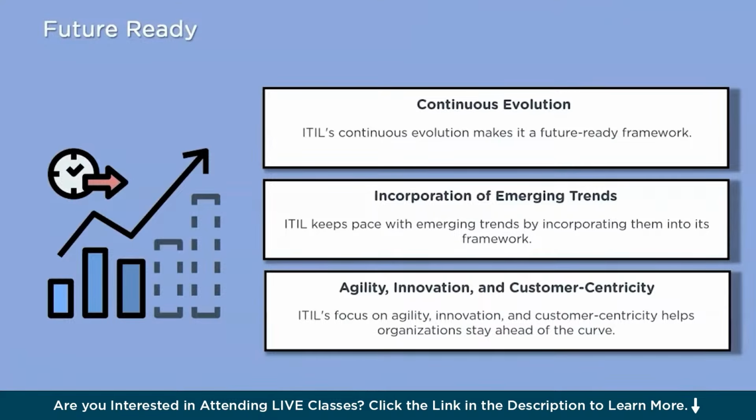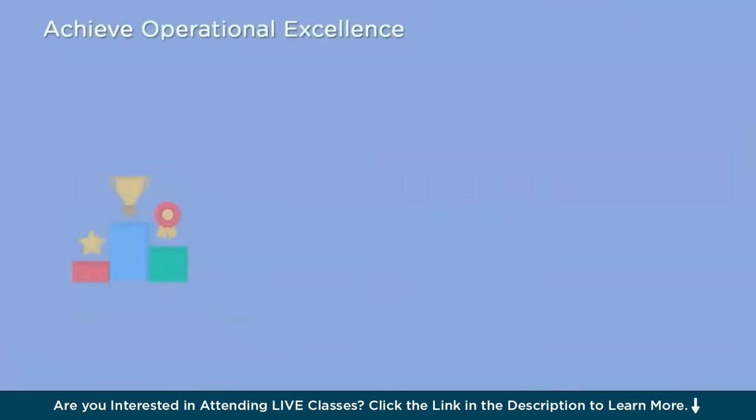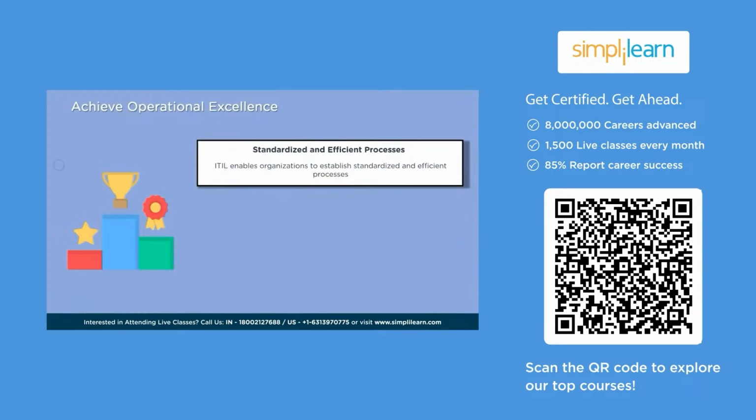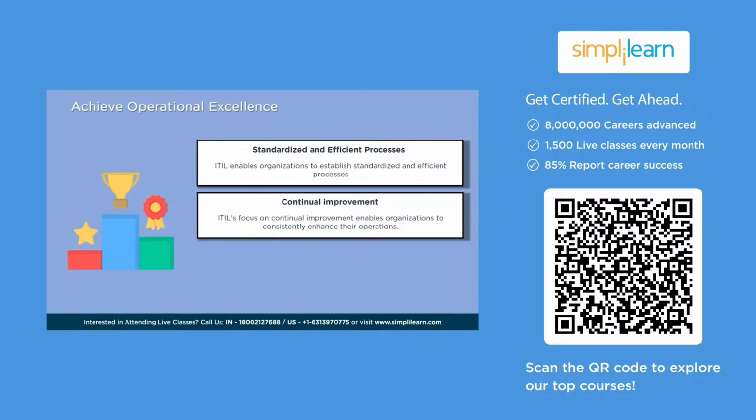Then the next reason to get ITIL certified is to achieve operational excellence. Operational excellence is a key goal for organizations and ITIL plays a significant role in achieving it. By adopting ITIL practices, organizations can establish standardized and efficient processes for managing IT services. This leads to improved productivity, reduced errors, and optimized resource utilization.